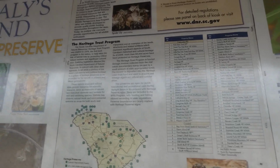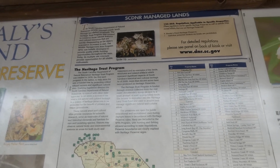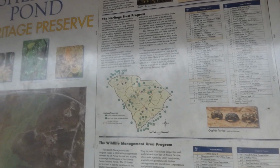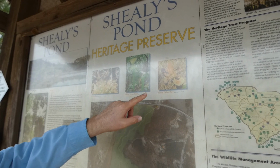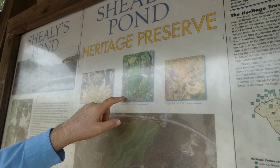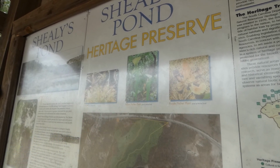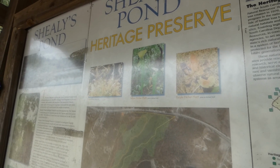And we've seen the spider lilies at one of the parks. They grow in the middle of this river. It's really beautiful when they're blooming. I think that's in June or July. All three of these plants we've seen in abundance down at the Ginyard Clayfest. Yep. Purple pitcher plant, the yellow pitcher plant, and sundew.